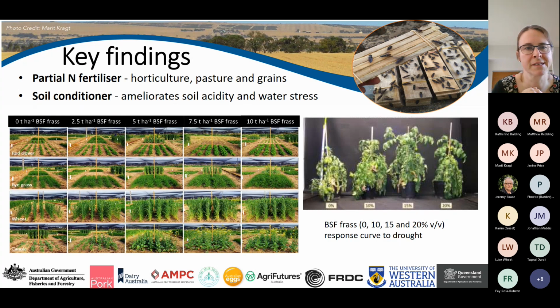We then looked at, in our field trials and our pot trials, how much nutrient the actual frass could provide, and it does provide some nitrogen. It doesn't provide all the nitrogen that you need, so you will have to top up with mineral fertilizer, but it is reducing the amount of nitrogen that you need to add to soil, which is a significant result.